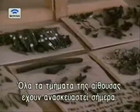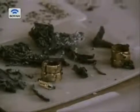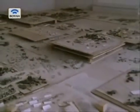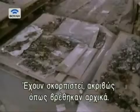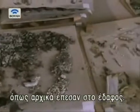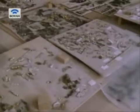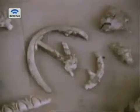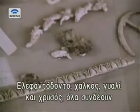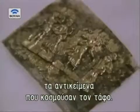Today, all the remaining pieces from the chamber are stored in the conservation lab at Vergina, awaiting reconstruction. They have been spread out in their thousands, exactly as they were found in the tomb. They are even kept in layers, on top of each other, in the way they originally fell to the floor. Made of ivory, bronze, glass and gold, the fragments fit together somehow into the furnishings which adorned the tomb.